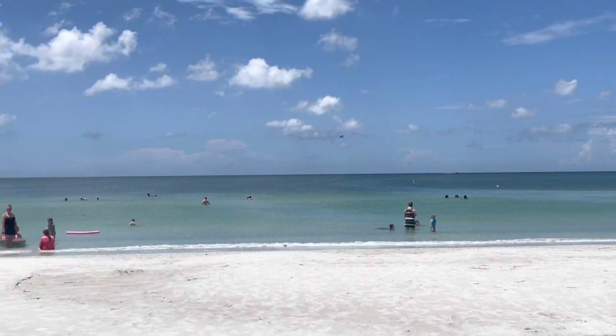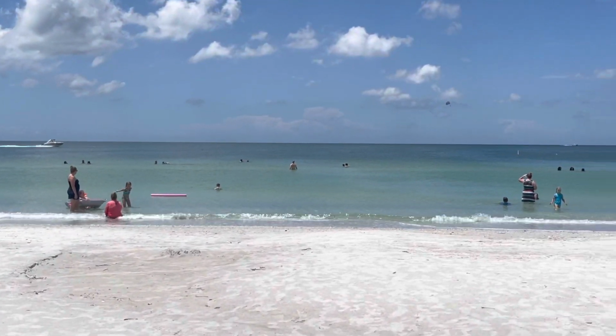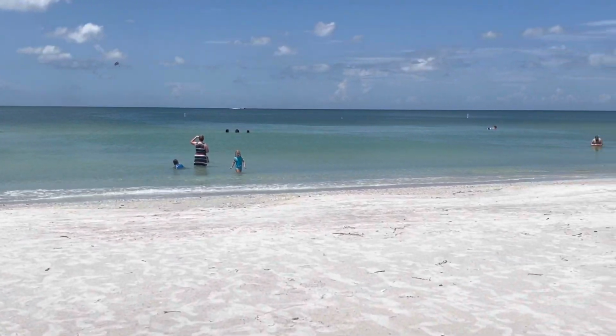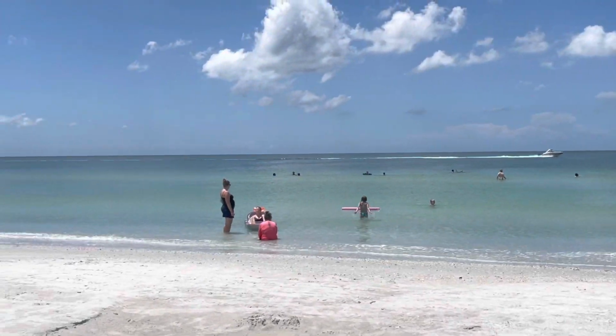And of course, Treasure Island is known for their beautiful Gulf Coast beaches with the nice sugar sand. Beautiful, beautiful area.